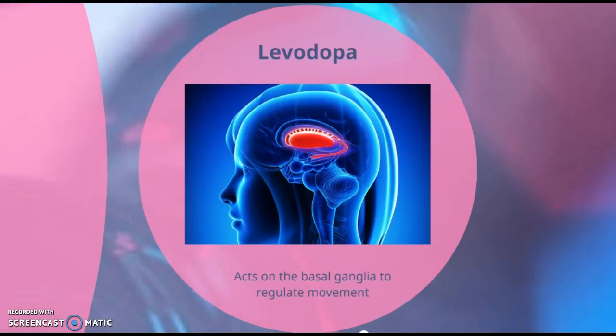The second is levodopa, which is used to relieve movement symptoms. This drug works on the striatum in the basal ganglia. The basal ganglia is the main hub in our brain for movement.